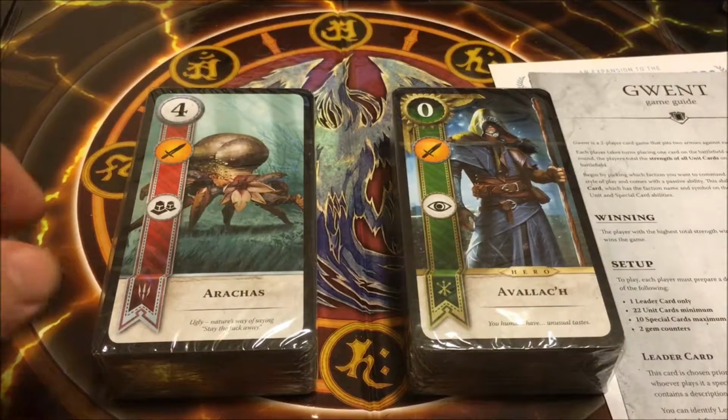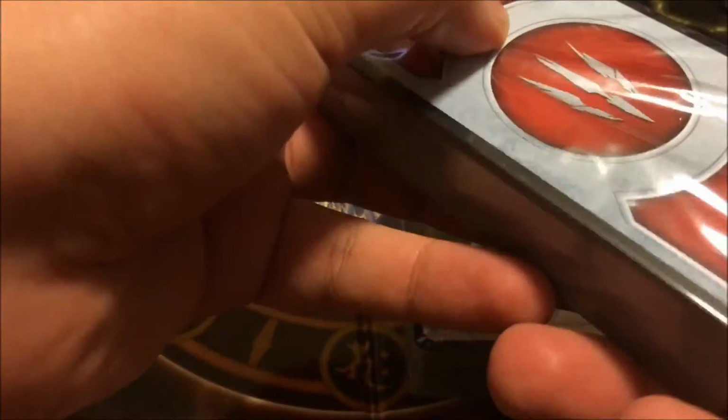We will be opening up both decks, actually. Okay, I don't need a knife to open this. I gotta find it first? Okay, yeah, I think that.